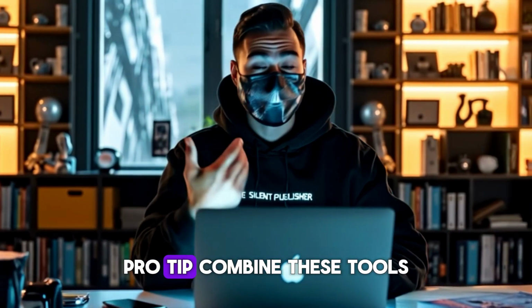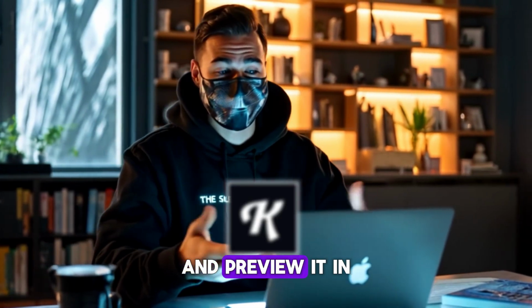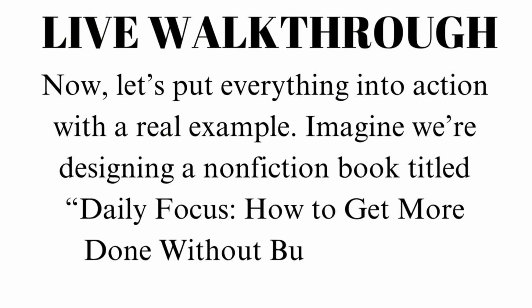Pro tip: combine these tools. Create your layout in Canva, enhance the title in Kittle, and preview it in Magic Mockups. You'll create a cover that looks anything but free. Now, let's put everything into action with a real example. Imagine we're designing a non-fiction book titled Daily Focus: How to Get More Done Without Burning Out.